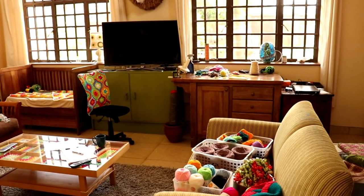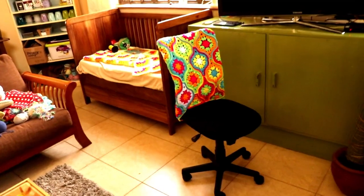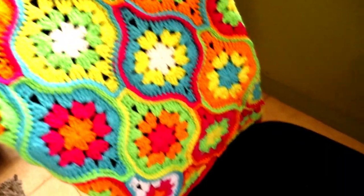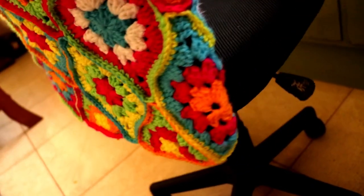Over there, finished object. Let me take you there. So this lovely beauty is finished. I did end up flipping it around. I put one more kind of row at the bottom here. Gee, that's dark, isn't it?